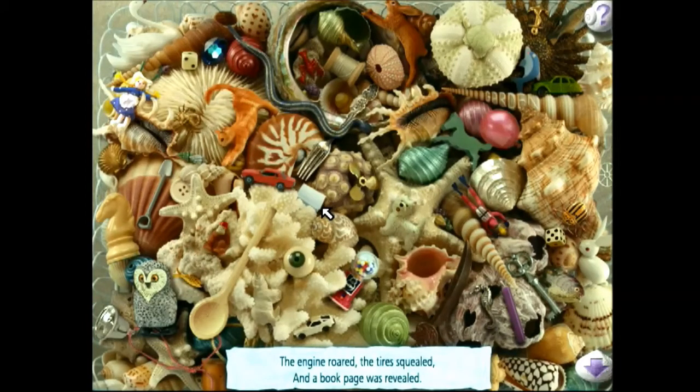Roared, the tires squealed, and a book page was revealed.